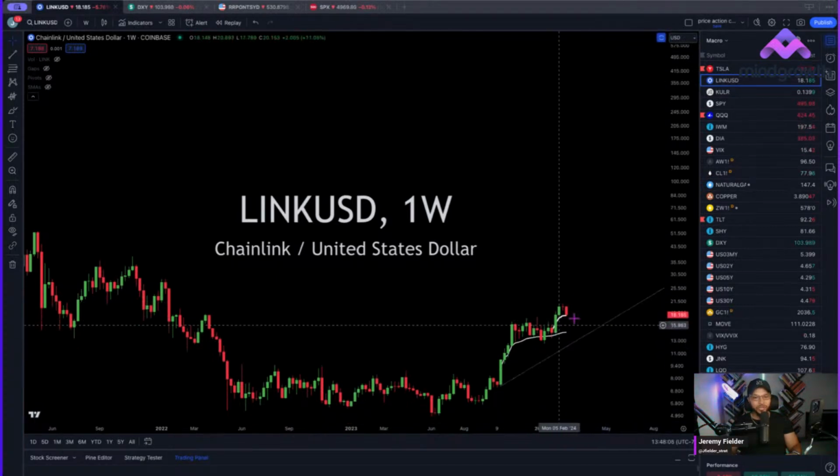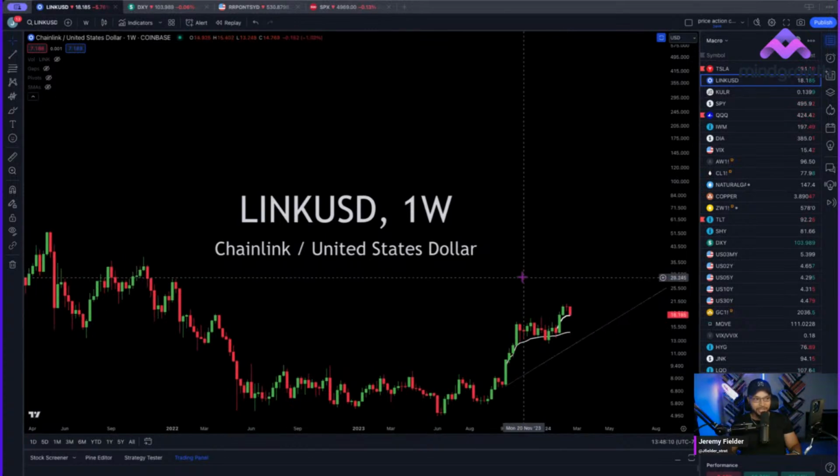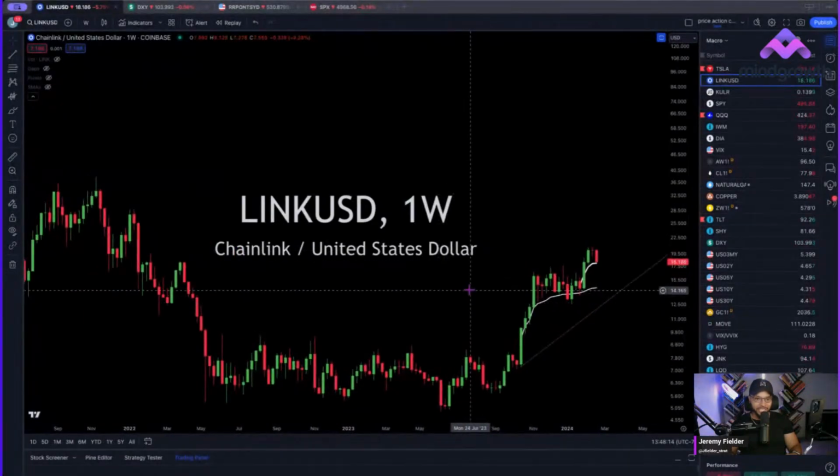So I just don't think anybody's competing with Chainlink. It's really hard. It's not the sexiest narrative, but it will be. The tokenization of all assets is coming. So that's the narrative there.